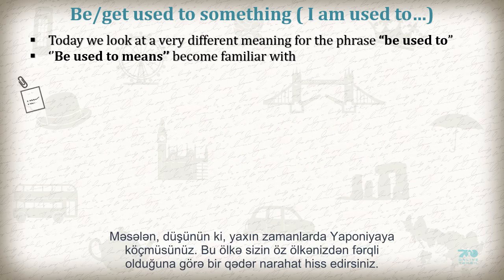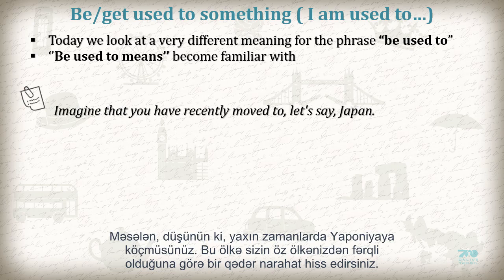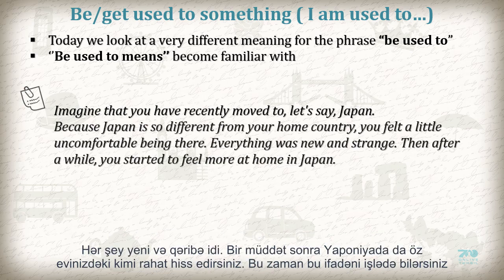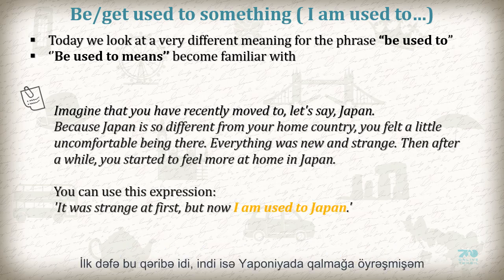For example, imagine that you have recently moved to, let's say, Japan. Because Japan is so different from your home country, you felt a little uncomfortable being there. Everything was new and strange. Then, after a while, you started to feel more at home in Japan. You can use this expression. It was strange at first, but now I'm used to Japan.